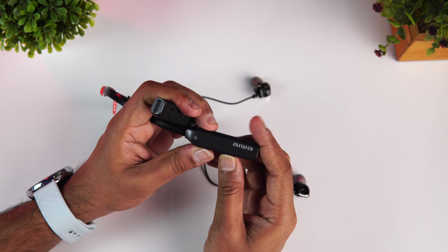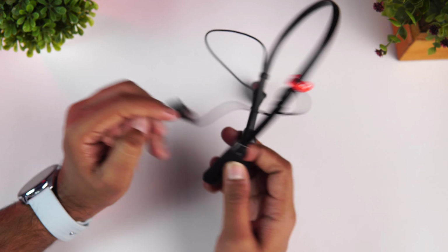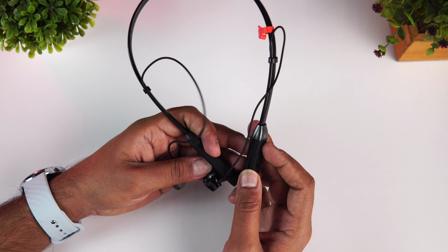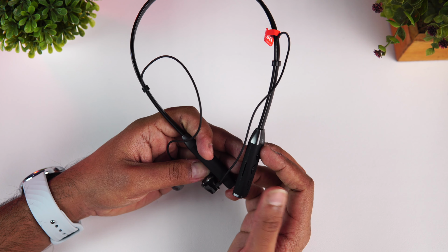Then you can also get the AIWA branding. The build quality looks quite okay, and the sound quality was kind of okayish, even though they mentioned hyper bass. The bass was very low on these earphones, but the quality was kind of okay.